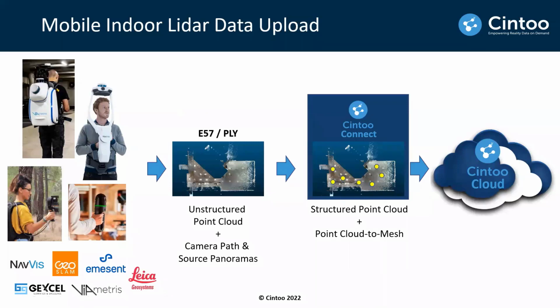What we do is take the unstructured data coming from your mobile devices, be it from Navis, GeoSLAM, Emesent, Leica BLK2Go, Viametris, Gexel, etc. We'll take this unstructured point cloud plus the camera path and eventually the panoramic images that were shot during the capture of the site. Then we will restructure the unstructured point cloud so that your data looks like it's coming from a static scanner. Let me explain how we do that.